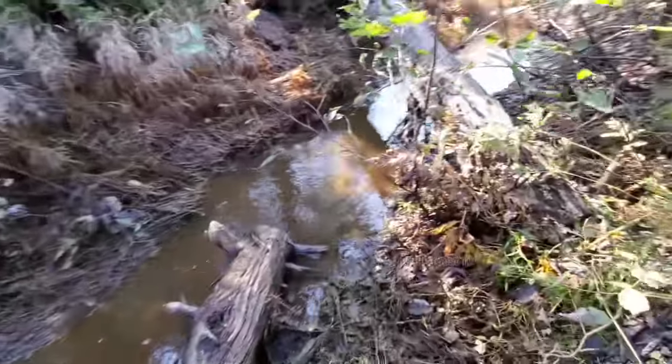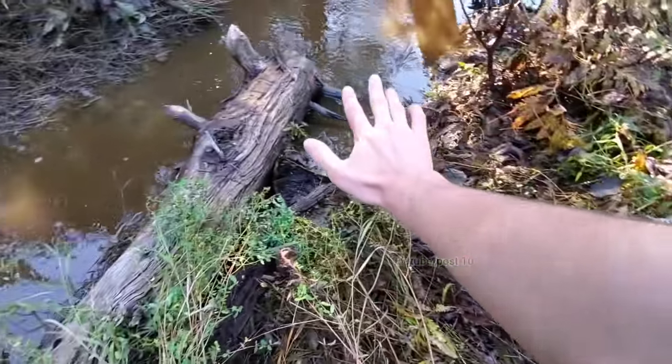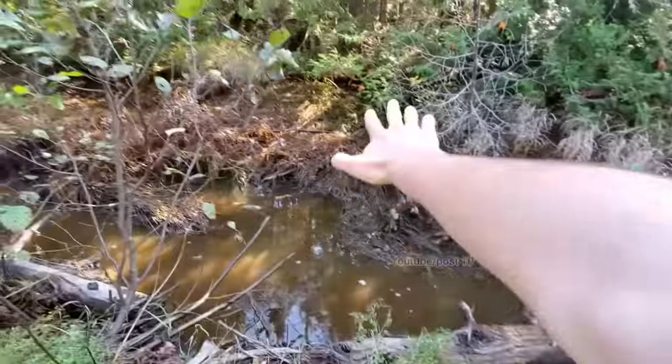Just take a look at the water line on this tree. See this? It was this far up the water. Good 3 feet of loss. See it all back there? How high up it was?